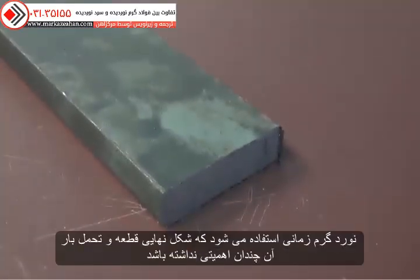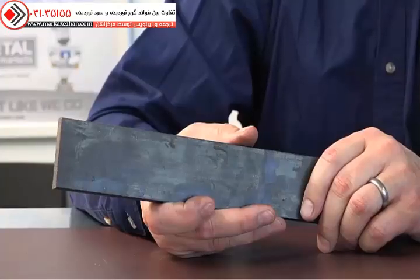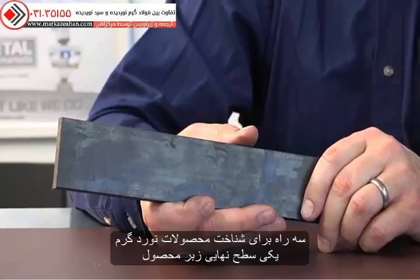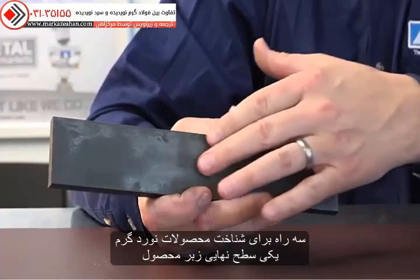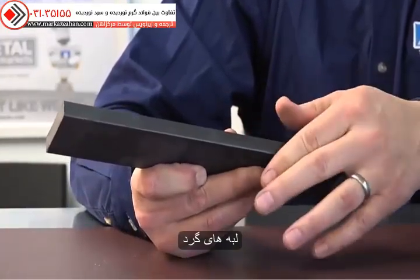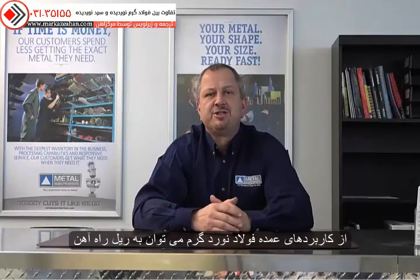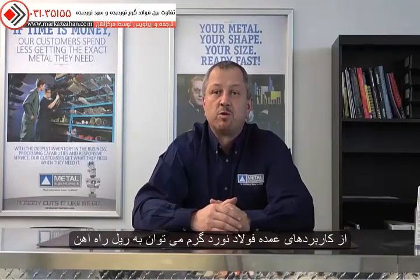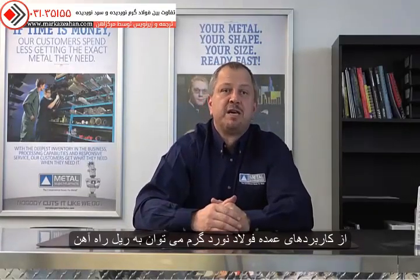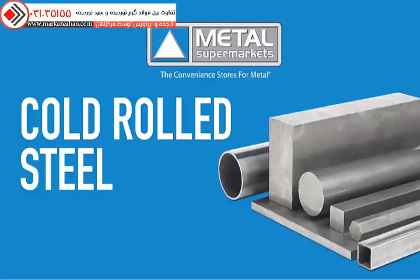Hot-rolled steel is used when precise shapes and tolerances are not required. The three ways to identify hot-rolled steel are a scaly surface finish, rounded edges on bar stock, and a non-oily surface. Typical applications of hot-rolled steel are railroad tracks, trailer parts, and other materials in the construction and welding trades.